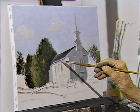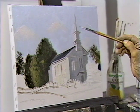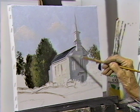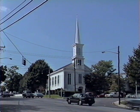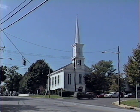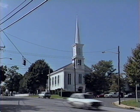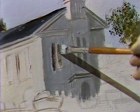There's some nice detail work on this building, which of course is not necessary in a painting. A painting should have some detail, but it shouldn't be bogged down with too much detail. Then it begins to look like an architectural rendering, which I'm not interested in doing. I'm using something called Van Dyke Brown, which is used by a lot of other people on the networks with their art shows, but I use it strictly as a toner. I do not use it as a color.